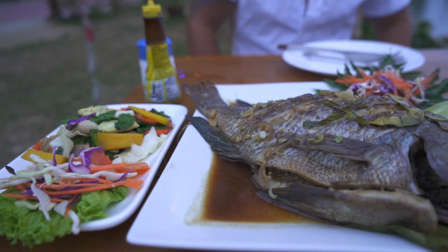Alright guys, that's a wrap on 48 hours in Koh Mook. We're gonna finish the day off with a nice fish dinner at Sea Beach Restaurant. We highly recommend you checking out Koh Mook on your next trip to Thailand. It's a quiet but relaxing island to go to. So if you want to just get away from the tourist crowds and just sit back and relax, Koh Mook's the island for you.